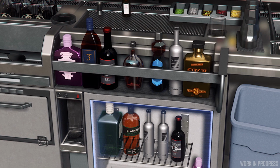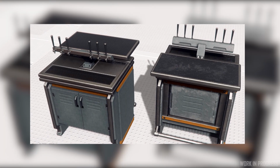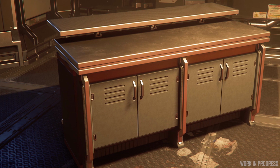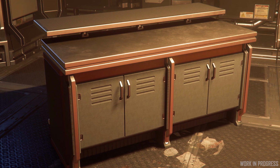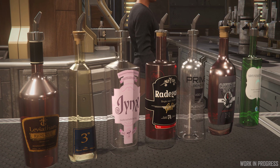In bartender news, the props team have completed a sprint on bartender usables, which aim to give these NPCs a greater variety in the types of drinks they can mix up. It's a seemingly small thing, but these are the details that collectively build up to a more immersive and believable experience in the Star Citizen universe. Just watch out for that Cathcart Widow 151.